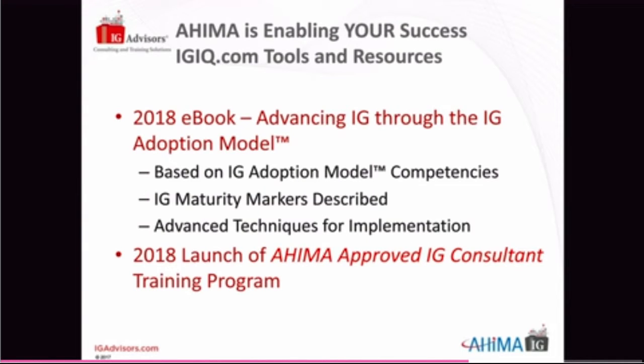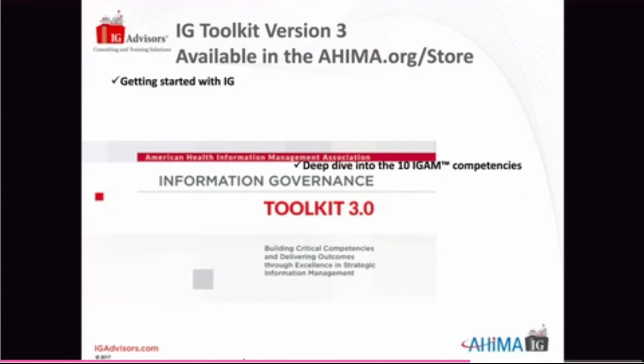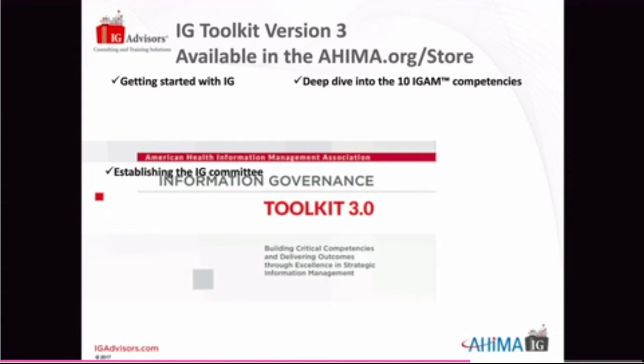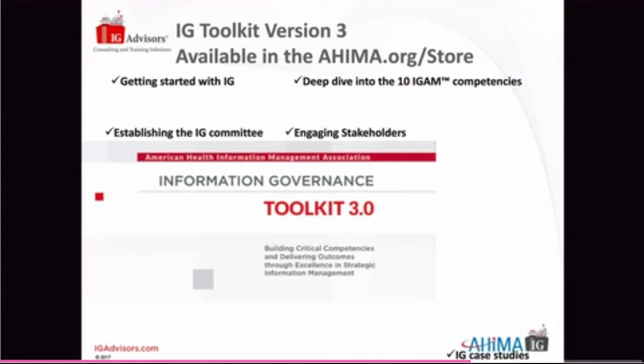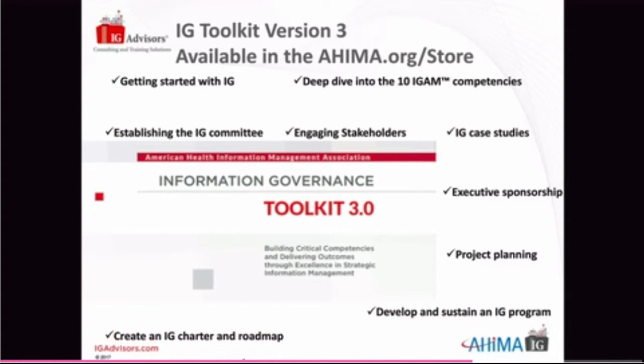IGIQ.com has lots of other resources. We have an IG toolkit. It's free to AHIMA members. If you're an AHIMA member, or if not, it's only $79 to be a member, so you could certainly join, but you probably have somebody in your organization who is. The toolkit is a free resource, and it talks you through how to get started. It takes a deeper dive into the competencies, how to establish your committee, what a charter might look like, et cetera. So for sure use that resource, again free to members.